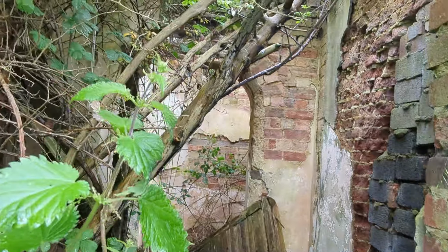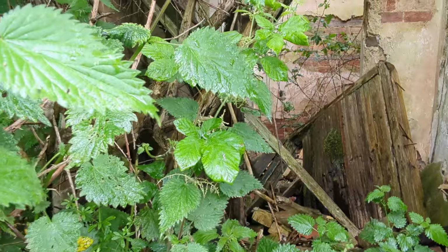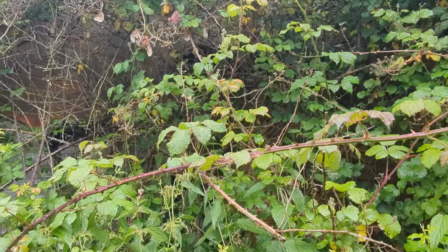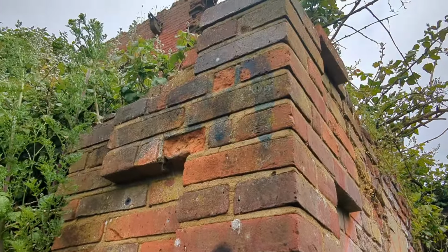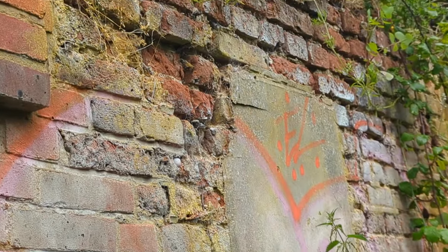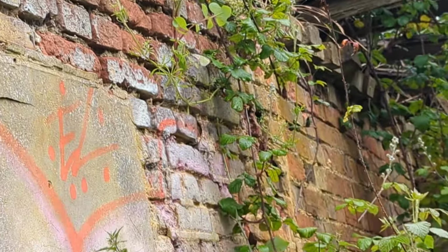Bit of the interior then that remains. Full-blown trees growing inside there, as well as the inevitable brambles. These bricks here, they're in 17th century style, but I think they're 20th century repairs. These ones, though, are 1600s English Civil War Commonwealth brickwork. No maintenance or anything has been done to this one.